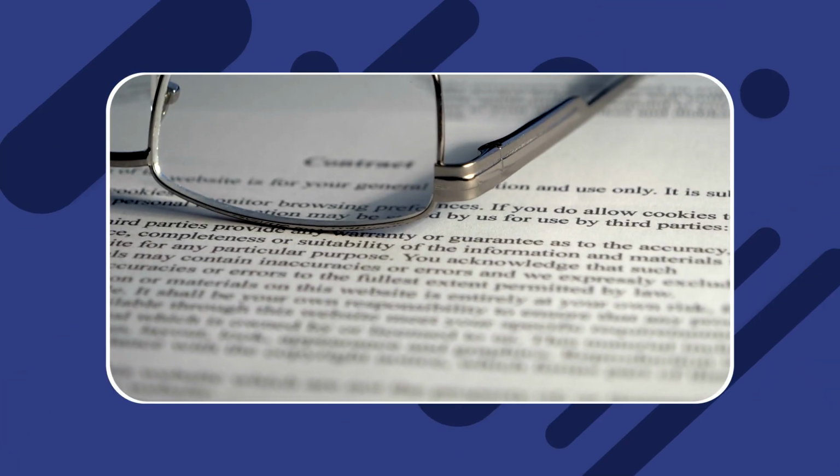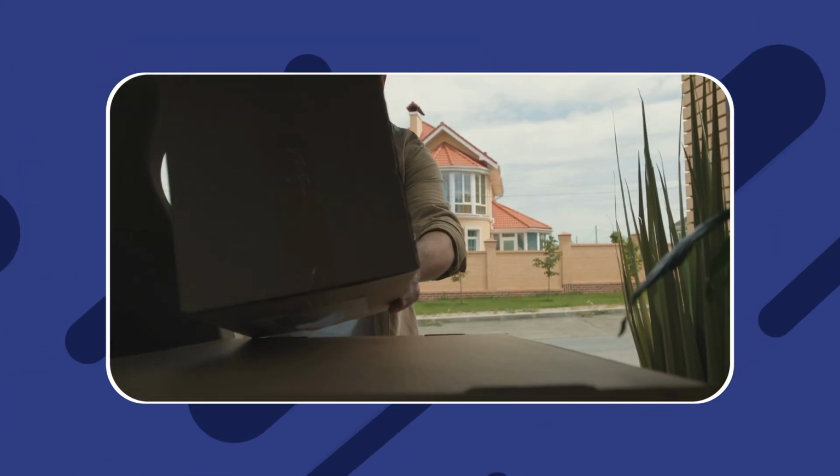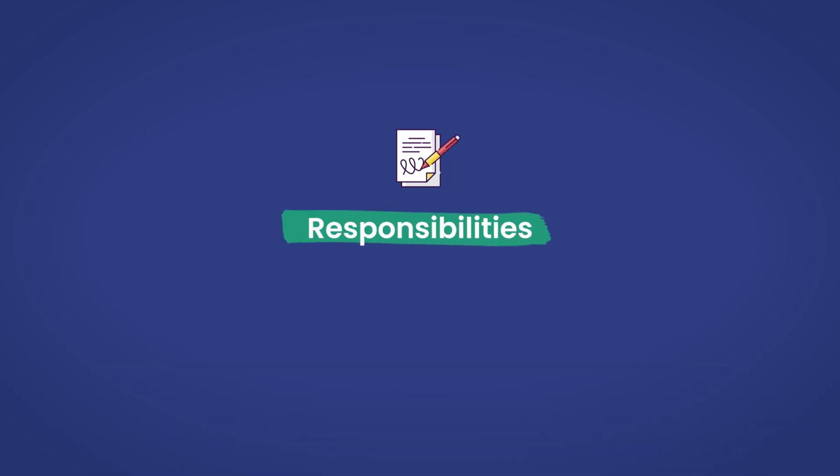Additionally, state laws allow landlords to execute proper eviction claims in the case that the tenant refuses to leave the rental property. Responsibilities. Landlords must provide a safe rental unit that complies with local housing regulations, as well as the required repairs for any damages that the tenant reports with advance notice.